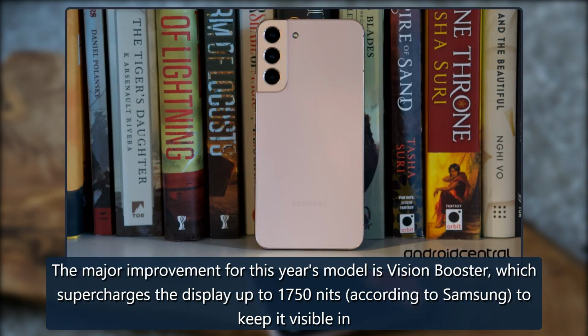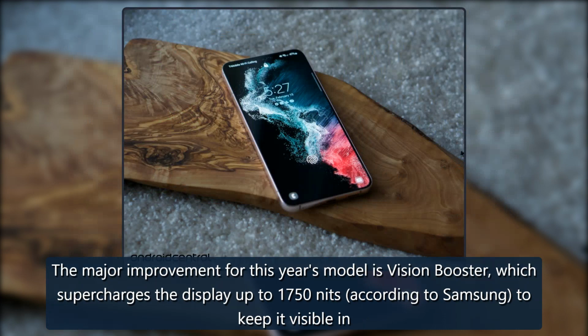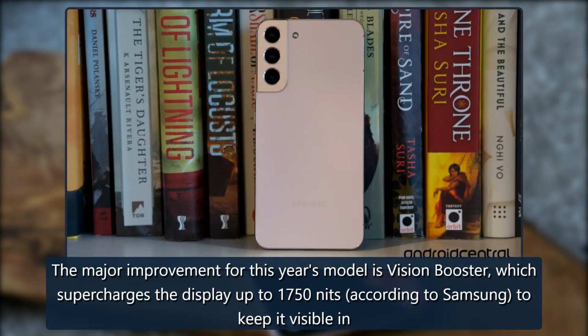The major improvement for this year's model is Vision Booster, which supercharges the display up to 1750 nits, according to Samsung, to keep it visible in direct sunlight.